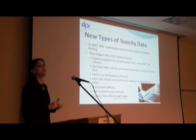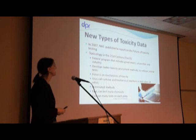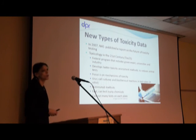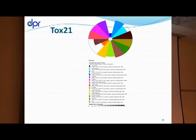Okay, so we're looking into new ways of testing pesticides and environmental chemicals. And so in 2007, the National Academy of Sciences published a report on the future of toxicity testing, known as Science and Decisions, and Toxicology in the 21st Century, Tox21. This is a federal program that involves government, universities, and industry, and the goal is to develop better toxicity methods to reduce the animal testing.